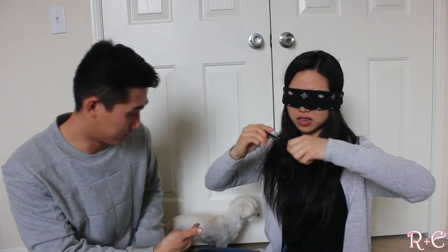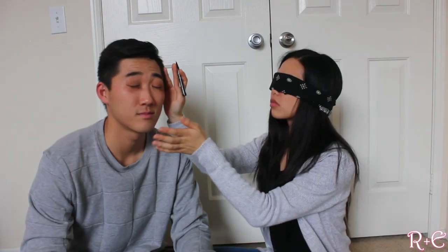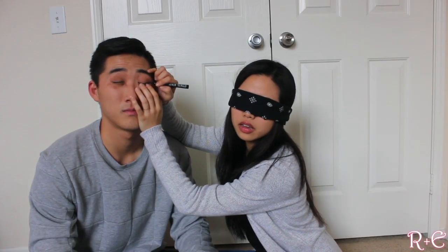What are we looking for? Liquid eyeliner. I don't think I've ever used this eyeliner before, so I don't know what it looks like. How do you open it? Whoa, how are you about to use this blindfolded on me? Look at that. Be careful, be careful, be careful. Perfect. Other side? That feels perfect.